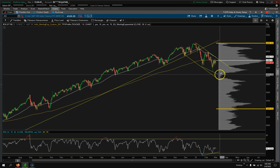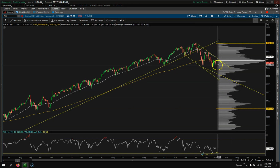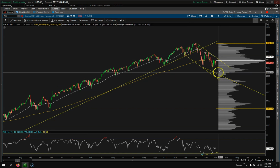I still think we get to this 4,000. If we extend this trend line right here, we'll just extend it to the right. It might take another week or two, but look at this. We would come right down to this low volume node. Also this kind of, we'll call it a double top almost, right? There's a lot of stuff there. I think that's where we eventually go for my first major target.